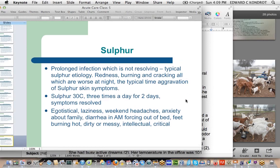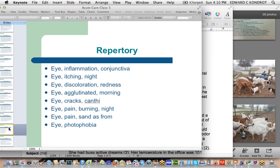And sulfur is the remedy. Sulfur isn't really considered a syphilitic remedy. It's more of a trimiasmatic, although it's considered more psoric by many homeopathic doctors. Prolonged infection, which is not resolving, this is typical of sulfur. Redness, burning, and cracking, all worse at night. Typical time aggravation. And sulfur's egotistical, lazy, weekend headaches, something burning, hot, messy, intellectual, and critical. Sulfur is a really big skin remedy, very big skin remedy, which has all of those features.